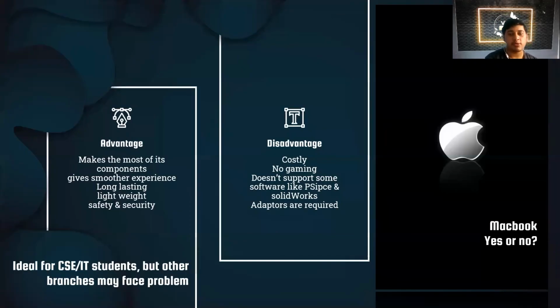Moving on now, talking about MacBook or Apple laptops. Some of you must be curious why I didn't mention any Apple MacBook computers in this video. I just felt that it should get a different space, as there are things to discuss about Mac. So first let's talk about the advantages and disadvantages of Mac over Windows laptops.